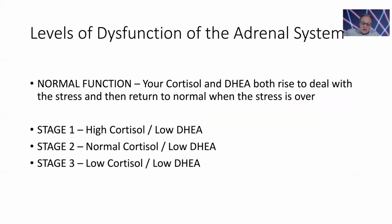So the public basically calls this adrenal exhaustion, adrenal fatigue, all this kind of stuff. But basically, this is what happens. When we have stress in our life, our adrenal glands, our cortisol and our DHEA should both rise to deal with the stress. And then once the stress is over, it goes back down to normal. And that's how our body's built. That's how we were built to run away from the saber-toothed tiger. But the deal with the saber-toothed tiger is it was a very short period of time, because I either got away or I got eaten and it was over. So it was a very short period of time.